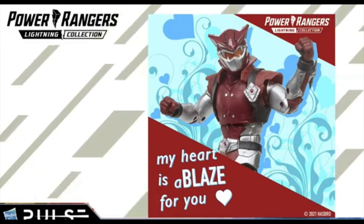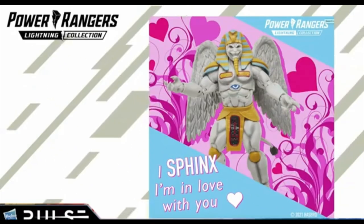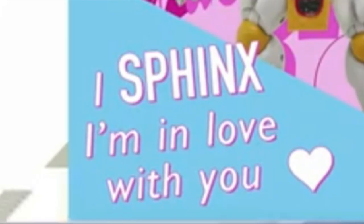And then finally, they brought over Loretta from the Power Rangers Lightning Collection team, and she went on to show us Wave 9. But before that, they had some really cheesy Valentines that they showed off. It's kind of funny, actually. I like that they go the extra mile to be corny. There's not enough corniness left in this world, so I appreciate it. Sphinx, I'm in love with you. That's so dumb. Anyways, Wave 9 kicks off.